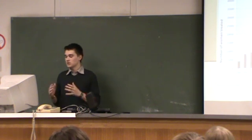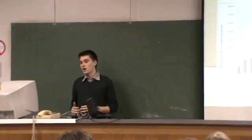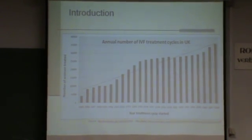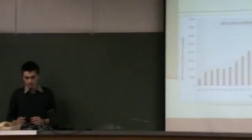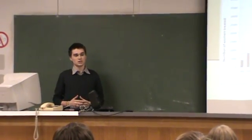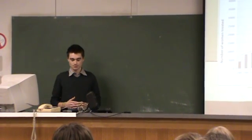Let us first take a look at this bar graph. The data inform us about how many women started IVF treatment in the UK. You see that on the y-axis, in a specific year on the x-axis. IVF stands for in vitro fertilization. It's a procedure for fertilization outside the human body.